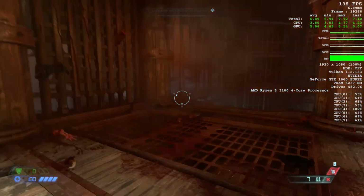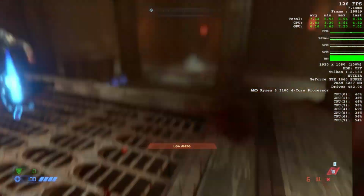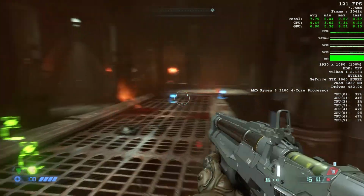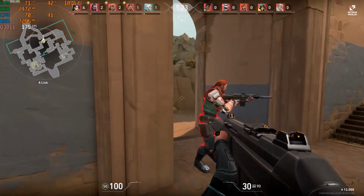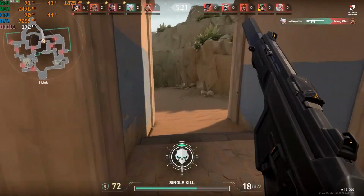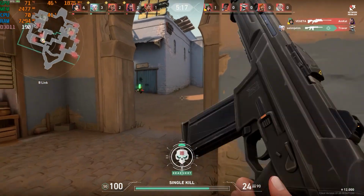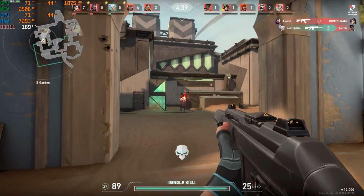We're getting 100 to 150 FPS, just super buttery smooth gameplay. I gotta say, Doom Eternal is hands down one of the best first-person shooters of our generation. Valorant is not a very demanding game. We were running it at the highest graphic settings and still maxing out our monitor, always running at over 150 FPS. As good an experience as you could ever hope for.